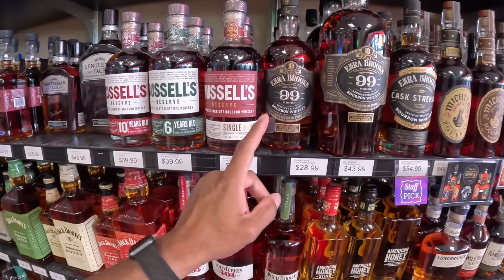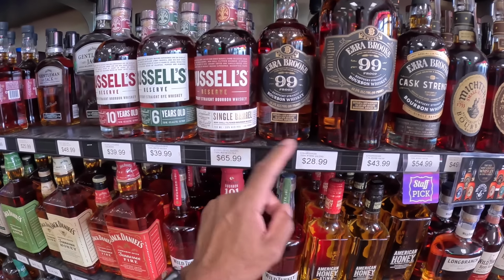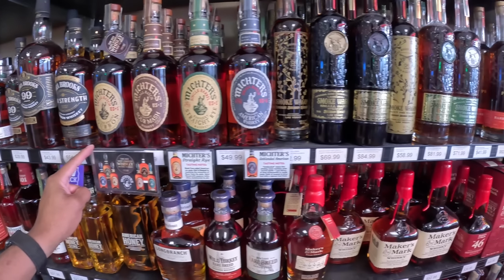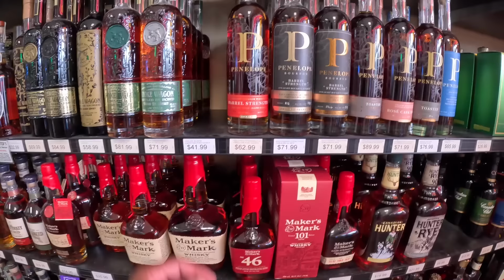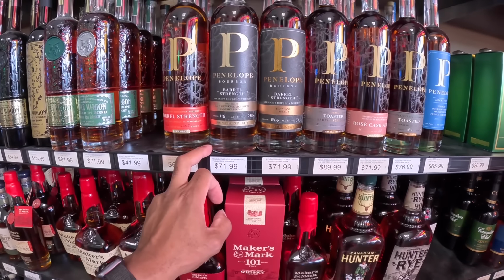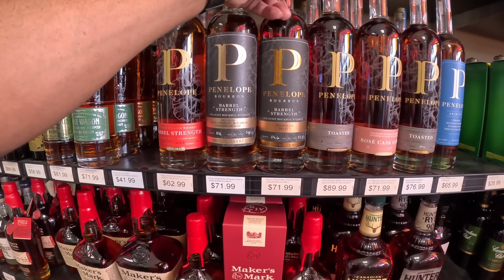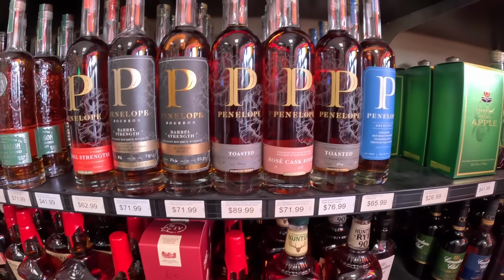And we actually picked up the Ezra Brooks 99 proof. Oh, they have a better price here. Oh, crap. They have a Cask Strength. They have the Michter's and the Smoke Wagon products. And the Penelope. Again, I don't have the Barrel Strength. I don't have this one either, the Private Select. I don't have a Tennessee Select. I don't think I've ever seen a Tennessee Select. 114 proof. Man, I tell you, that's why I like bourbon hunting, because you always find new bottles.